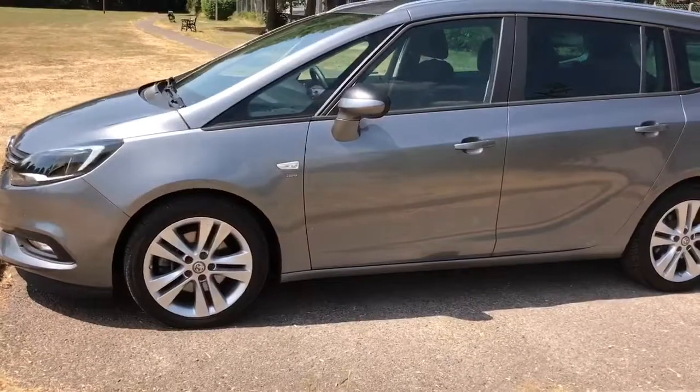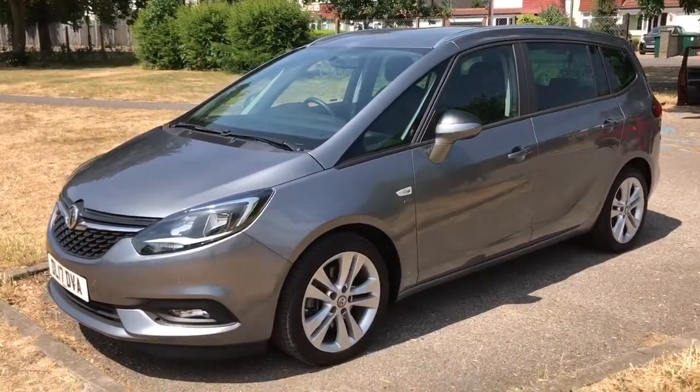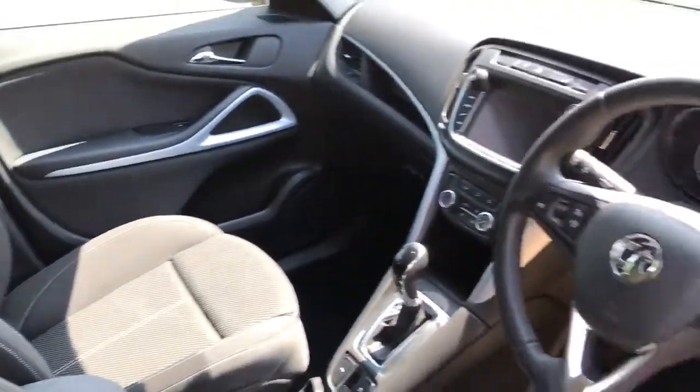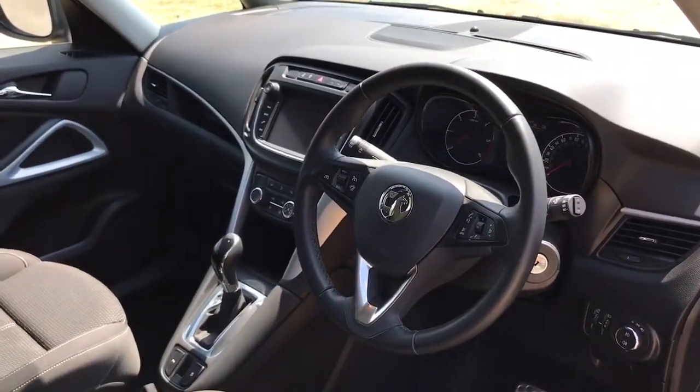And now that we've done a full circle of the car, you can see that it's in lovely condition the whole way round. Just briefly before we climb in, I think it's well worth seeing the interior from this exterior point of view. The seats are in great condition, as you can see. There's plenty to run through on the dashboard, so let's hop in and we'll do that now.